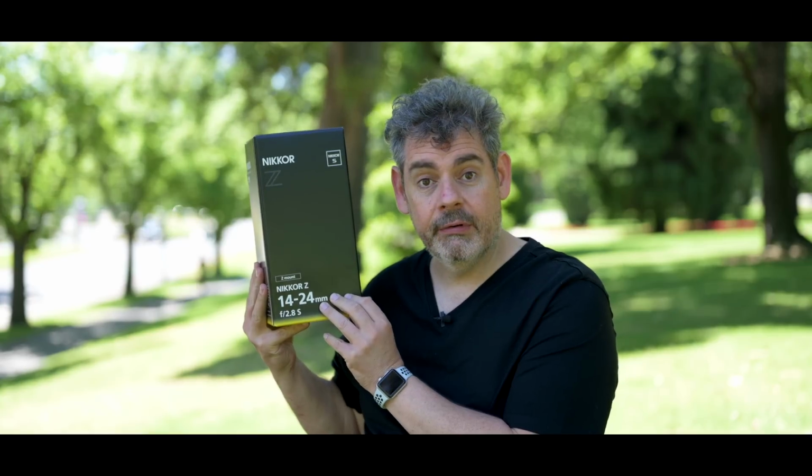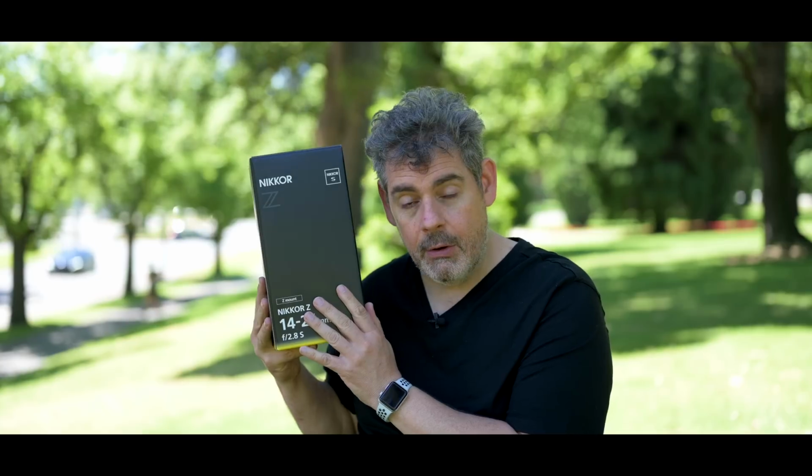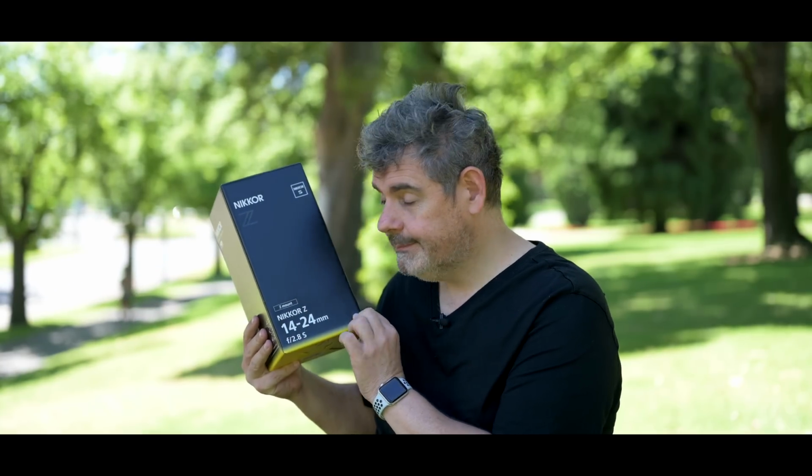That's a really big box. I don't think the lens is anywhere near this size, but I'm guessing the box is so big because it's got all those extra bits. My bag is blowing away.